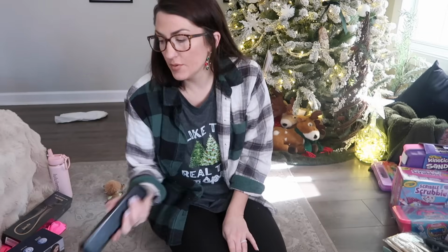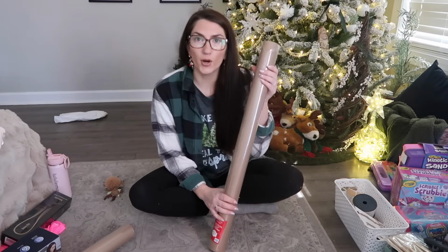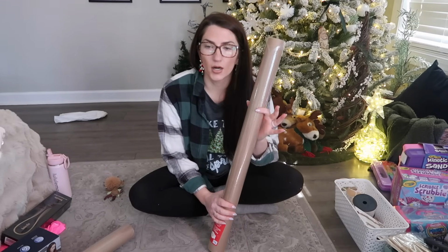I gotta clear the area. Let's get started. I had to put my Christmas music on. I like to just have a background of Christmas music or a Christmas movie or something while I'm wrapping, to get in the mood. This year, I'm doing all brown paper, really embracing the whole brown paper wrapped up with strings.